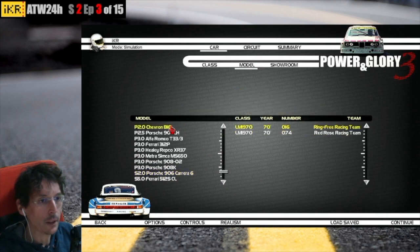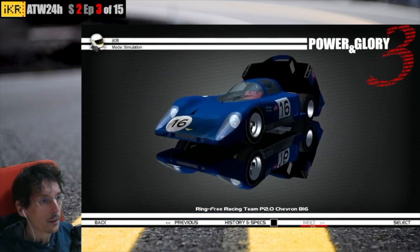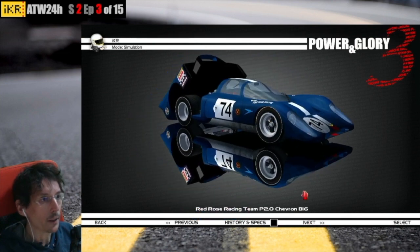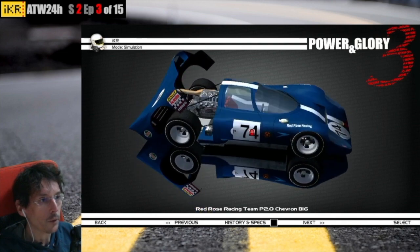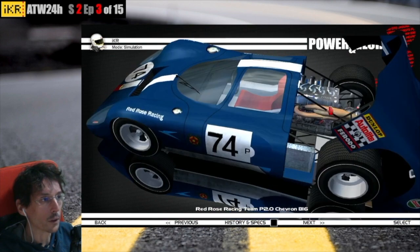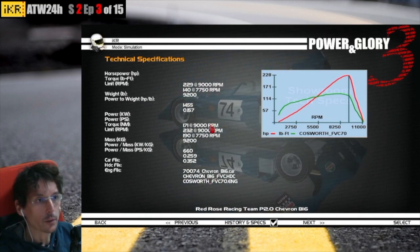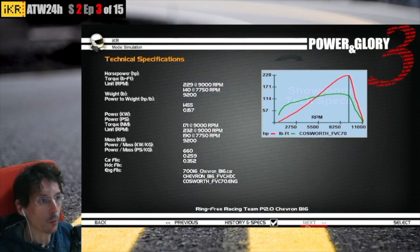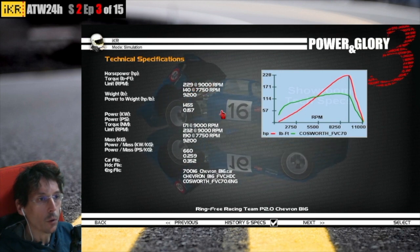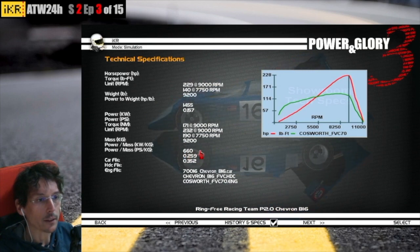In the same category, the Chevron B16, we have seen the BMW and Mazda powered. This time we will have the Ring-Free Racing Team number 16, and after the Ring-Free we will have as well the Red Rose Racing Team. Beautifully recreated. Again, here you see the graphic of a Ford name. The engine was a 2 liters Cosworth, 4 cylinders inline for both cars, with a power output almost of 230 HP on a weight of 660 kilograms.